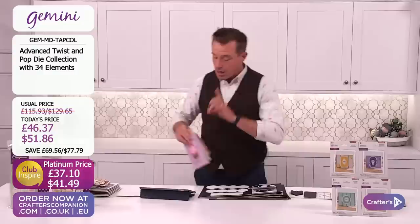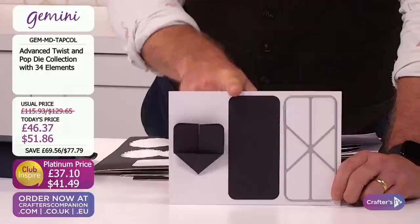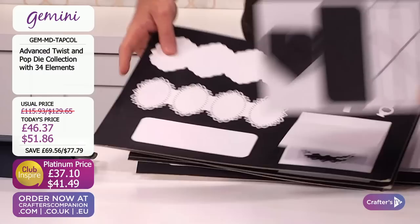Right, you're gonna get the mechanism, first of all. I'll show you this. And this is the reason why I would go for the bundle in this case. Normally I would say to you, go for the bundle, if you like, go for the multi-buy. But in this case, I'll say go for the bundle because if you go for a multi-buy, you'd still have to buy this separately. If you go for the bundle, you get it together. And this is the important bit, as we'll see in just a little bit. That's going to allow you to create the twist and pop effect. That's the mechanism there, which you'll use with all of the decorative dies that you get in this collection.